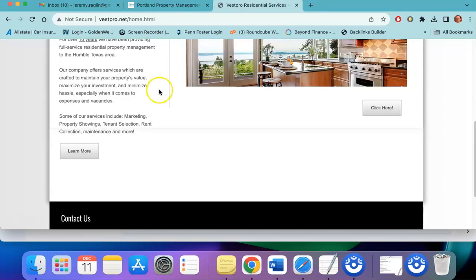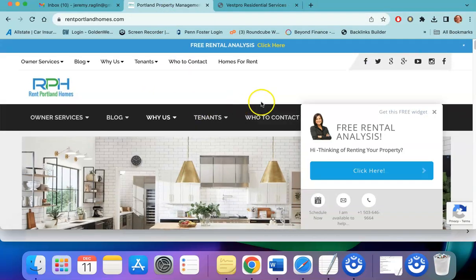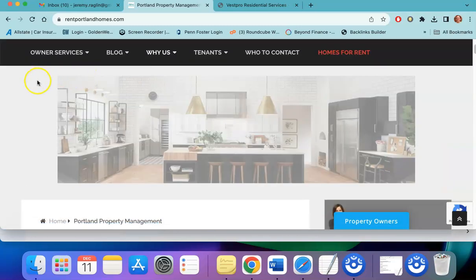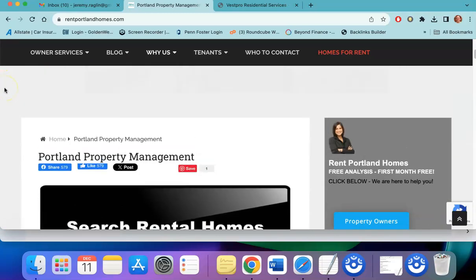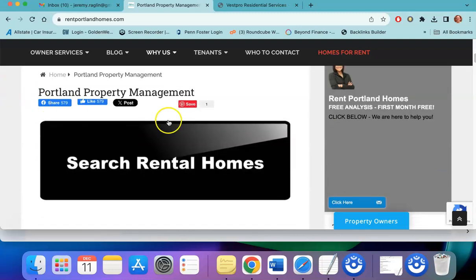Now, an example of a really good website is this one, rentportlandhomes.com. This is actually a client that I've had for almost 10 years. And this website has been consistently performing well for this client of mine ever since the very beginning that I started working for them. And it works for a wide variety of reasons. Number one, this is a property management company, and on the homepage of their website, they have a big old button right here where potential tenants can click on to view rental properties.